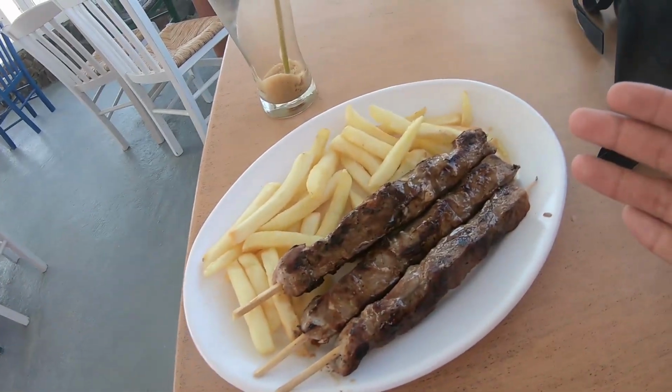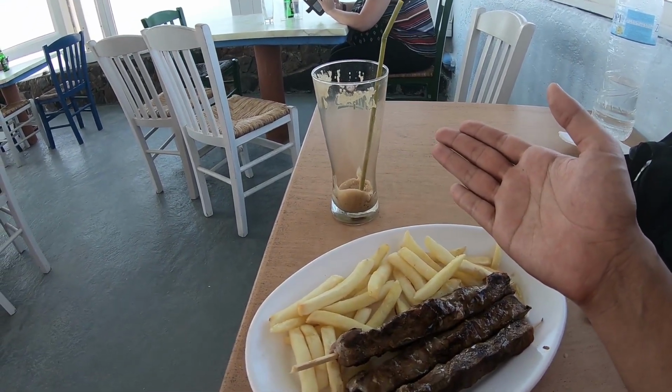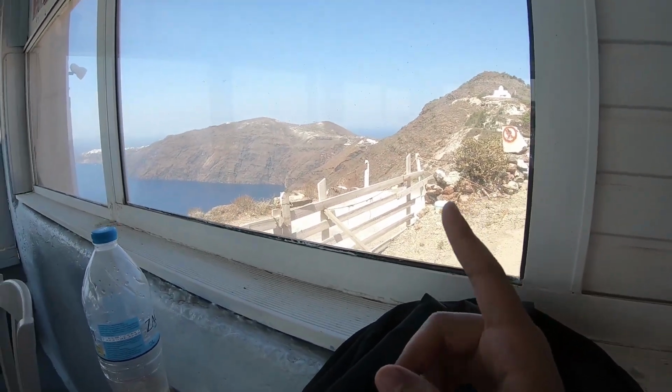So as I was walking down that path, I happened along this small cafe, which is a big relief because now I can get something to eat. I ordered a souvlaki with fries, and this was 10 euros, and this iced coffee, which was 3 euros. So the prices aren't great, but they're also not that bad, or at least not as bad as some of the luxury restaurants in Merovigli. So I'm just gonna refuel and then head on down that way to Oia.